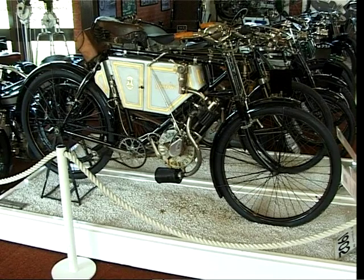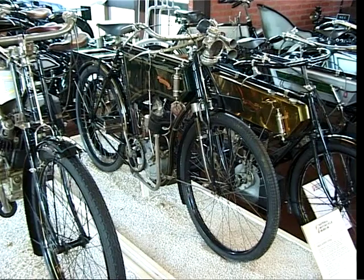And this is another machine we shall be looking at in more detail later on. This is the 1902 Excelsior, built in Coventry by the company called Bayliss & Thomas. Another fascinating motorcycle, here's the 1903 Kerry.